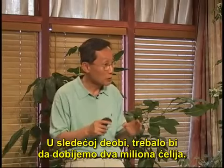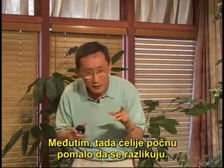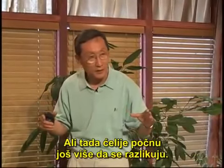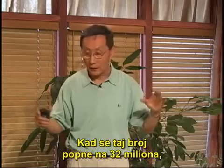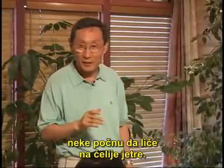The next moment, how many cells are we going to have? 2 million, right? Then when cells become 2 million from 1 million, suddenly each cell looks a little bit different. Then next it becomes 4 million. Then cells begin to look even more different from each other. Then it becomes 32 million. Then, wow, some cells look like brain cells. Some cells look like liver cells, lung cells.